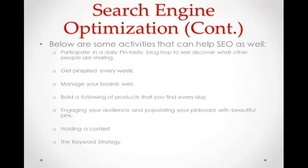Build a following of products that you find every day. Daily Grommet does this. Not only are they selling products through their Pinterest profile, they also pin interesting finds and showcase ideas from inventors from all over the world.